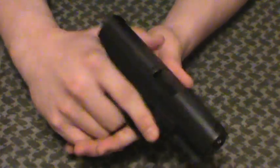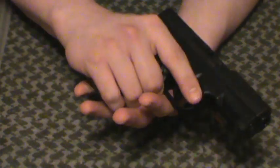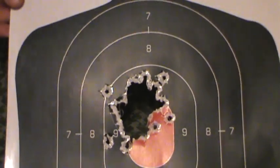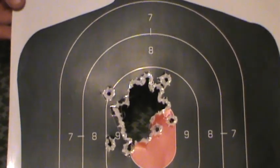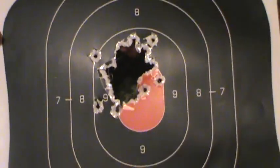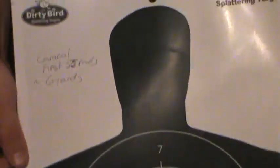Real quick back on target like I said, but let me go ahead and show you the target on this thing, because this may just be some of the best shooting I've ever done. Look at that. Now that is darn impressive. A little high, a little to the left, but again, brand new gun. This is a 12 by 18 target, little splatter target from Dirty Bird right here.